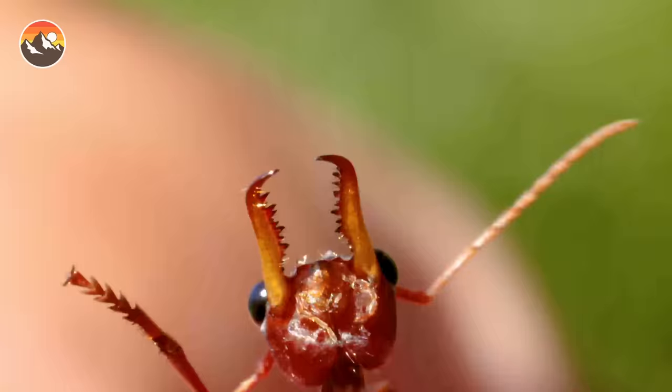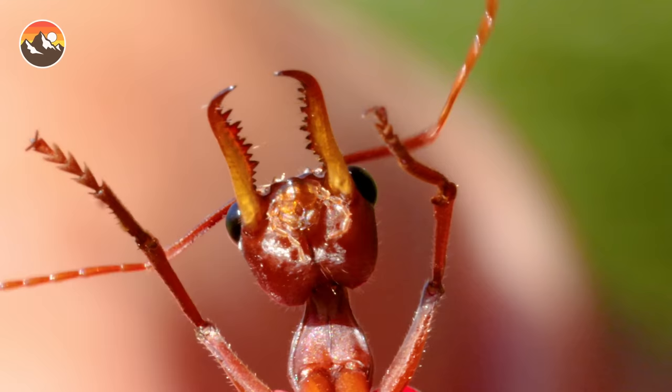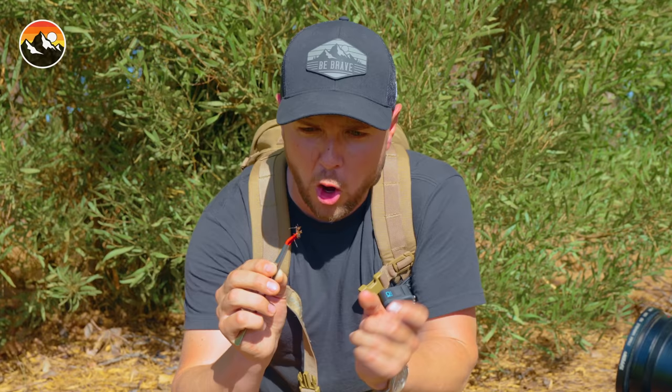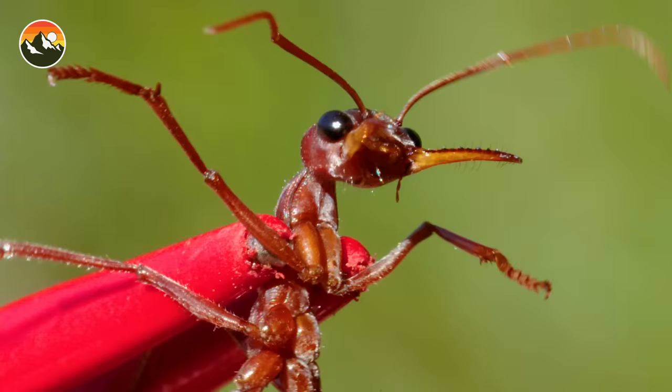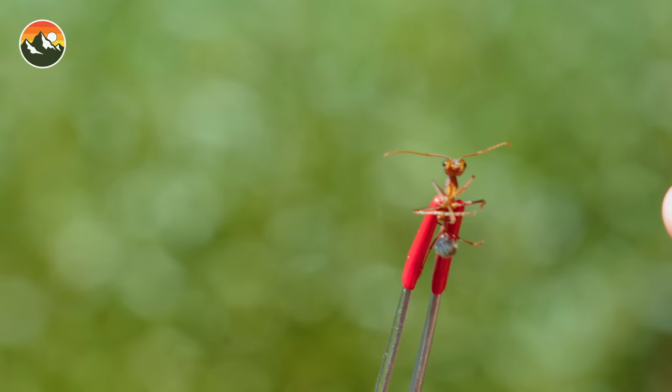Let's start at the top. Look at the size of those mandibles. They are like serrated shears attached to these bulbous eyes, almost like a vice grip, just ready to snap and pinch on to anything it can touch. Look at the eyes of the ant. You can really see how much it reacts by using its sight. Look how it turns its head to the different ways that I position my finger around it.